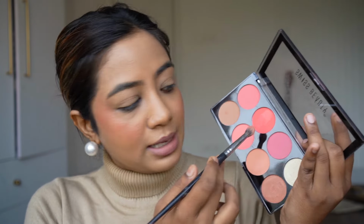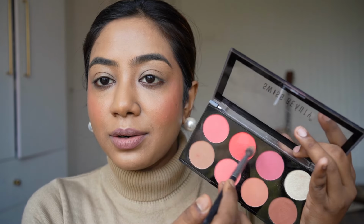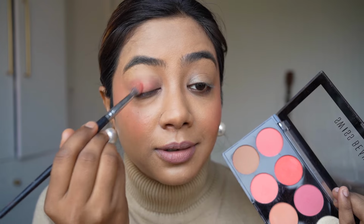I was so scared. Of course, it's a blush palette, but I'm thinking I'm gonna go in with this brown and this red right here a little bit and see. A really cute color though.